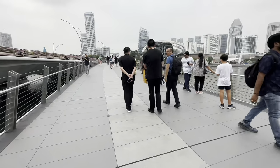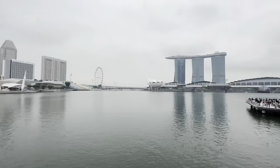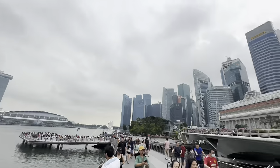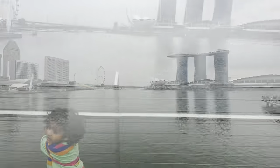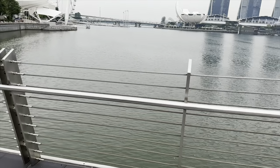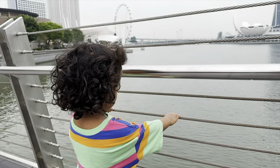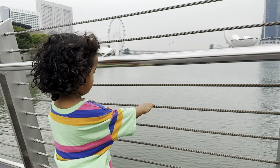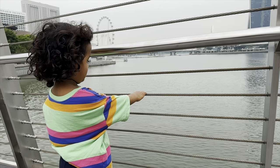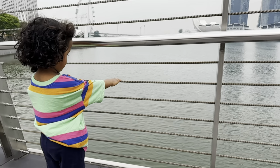Jubilee Bridge is a pedestrian bridge in Singapore that connects the Merlion Park to the Marina Bay Sands Integrated Resort. The 220-meter-long bridge offers beautiful views of the city skyline and the Marina Bay waterfront. It is a popular attraction for both locals and tourists. It is easily accessible through public transportation and is open 24 hours a day.